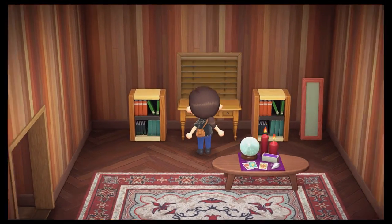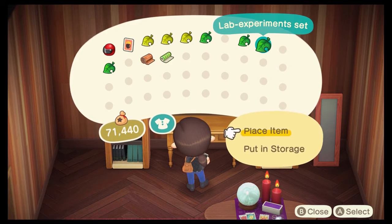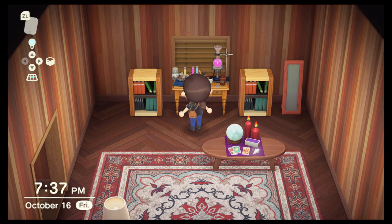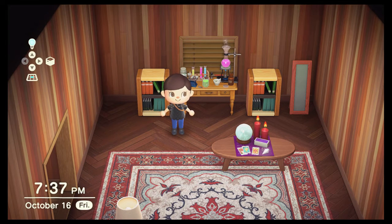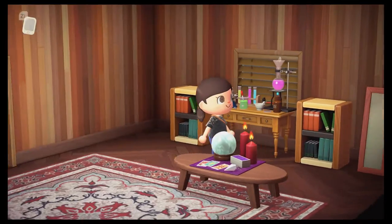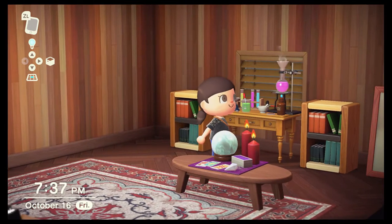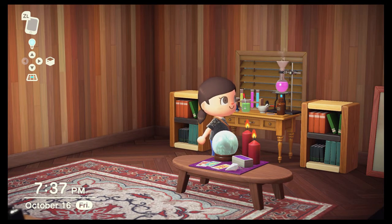And right here, I'm putting down the lab experiments set. It's the closest thing in the game that sort of resembles potion making. Clearly, this is more chemistry based. But at least you've got your little glass containers that you can pretend hold potions. You've got a little Bunsen burner. You've got a little brown glass jar that you can pretend holds one of the potion ingredients.